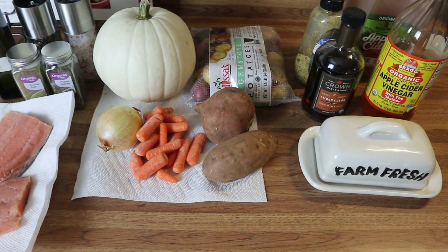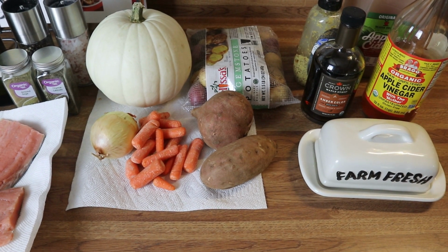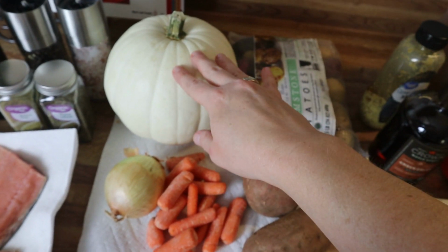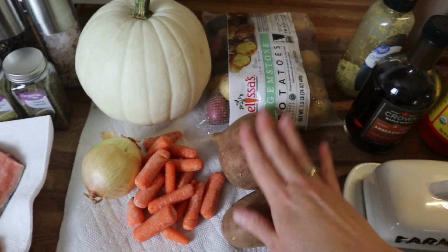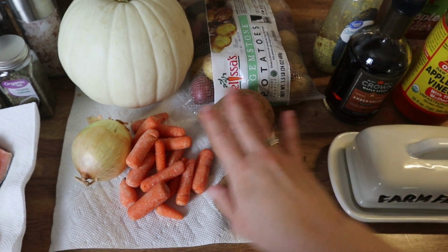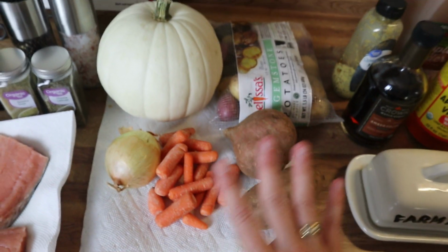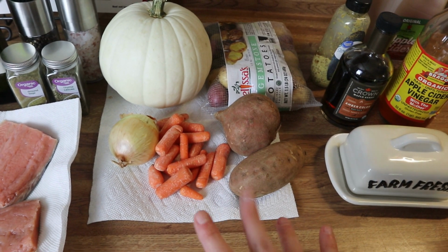Okay, so I'm going to preheat my oven to 425 degrees. While that is coming up to temp, I'm going to go ahead and peel, seed, and dice my pumpkin here. I'm going to wash and halve my potatoes, peel my sweet potatoes, and cut them up into little cubes. I'm going to halve my carrots and cube up some of this onion, and then I'm going to put all of that on the sheet tray. So I'm going to go ahead and do that, and then I'll meet you back here and we'll season it up.